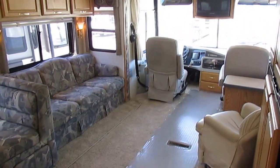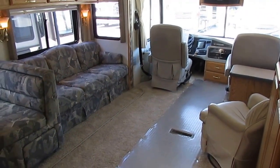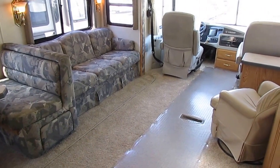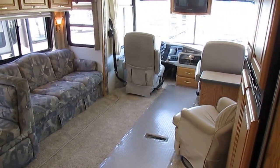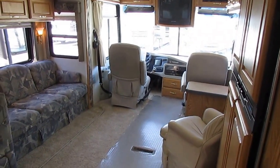My guys are salary based only, no commission, no pressure. They get paid the same whether you buy one from us or go somewhere else and buy one. I don't have to pay people to sell my RVs, folks. My prices and the condition make them sell themselves.